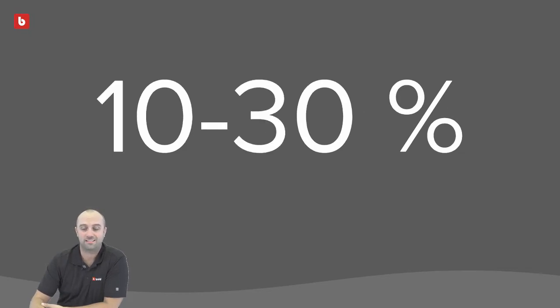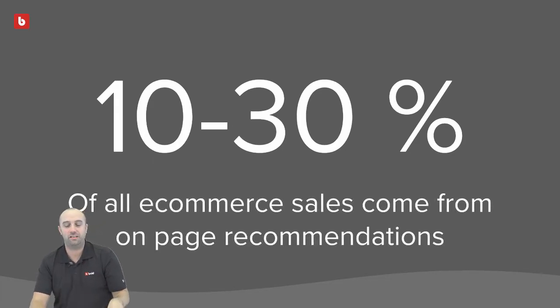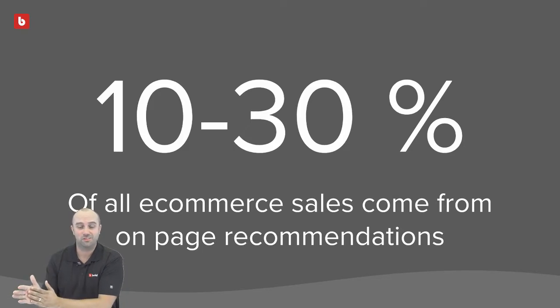And then last number, 10 to 30%. That's the percentage of all e-commerce sales that comes from on-site recommendations. For some stores, it's as low as 10. For some stores, it's as high as 30. So think about that number for a second, like 30%. That's almost a third. For a lot of stores, a third of their sales comes from an on-site recommendation.